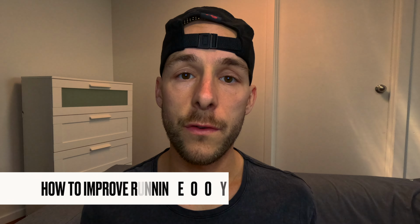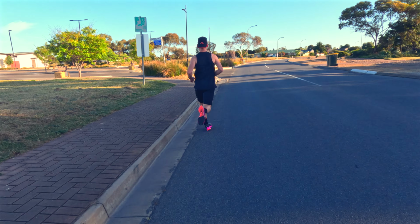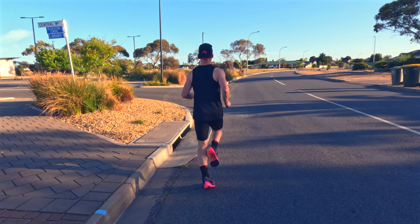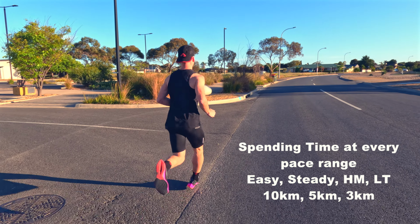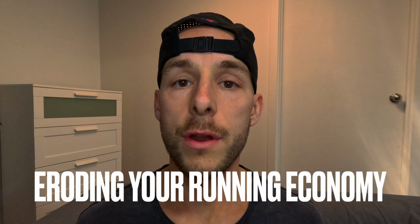So what does this mean for your training plan? You need to be spending more time throughout the week running at or faster than your goal race pace. I do this by spending lots of time each week at half marathon pace, 10k pace, lactate threshold, 5k pace, and even faster. So when you're doing low heart rate training or MAF training or zone 2 training, you're spending so much time at this slow pace that you're eroding your running economy.